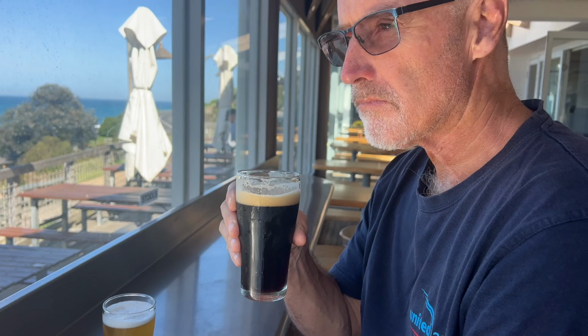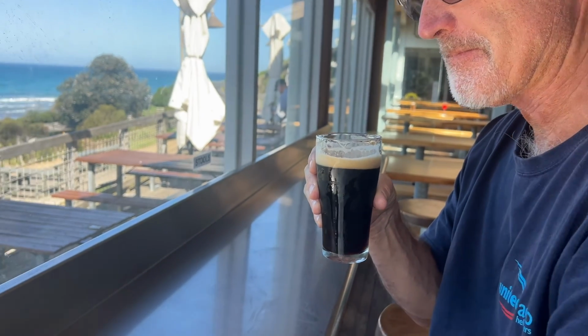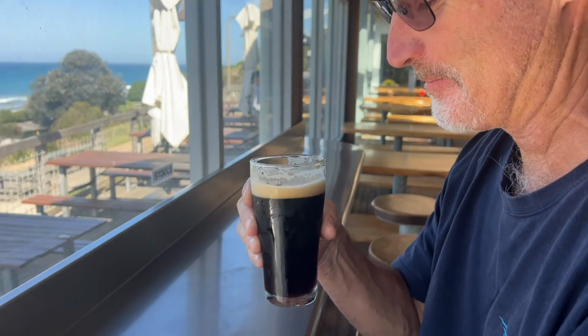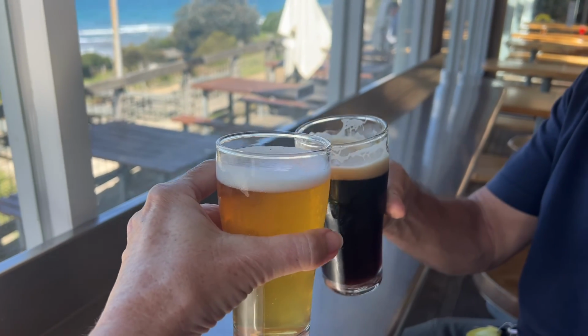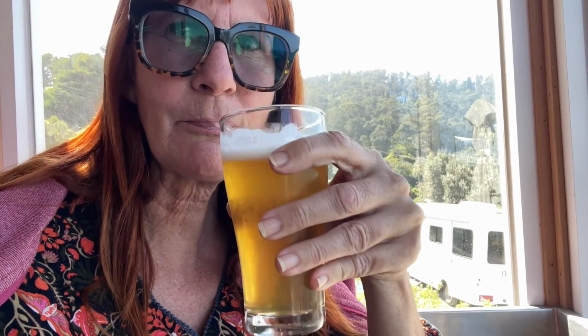So Nigel's sampling my beer. I got the chocolate stout, Nigel got the pale ale. Oh, that is really nice. We'll just try each other's. This little break up the day. Yeah, that's nice though. Oh, that's delicious. It's not bad, isn't it? Moby pale ale. Cheers everyone.